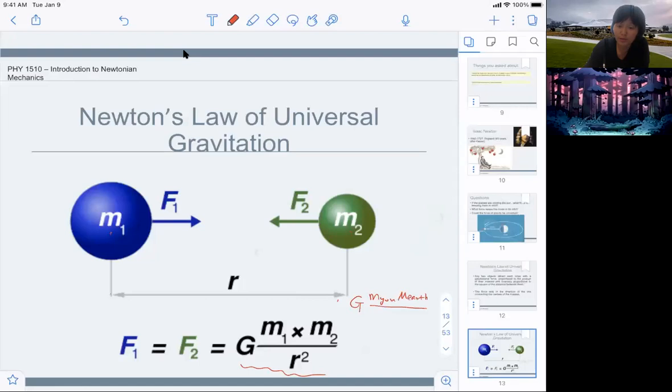If you're standing on the surface of the Earth, then the distance between you and the Earth is roughly the radius of the Earth, right? So this force is approximately mg, little g. Okay, so we simplified this a little bit when we did Newton's law, when we do gravity.